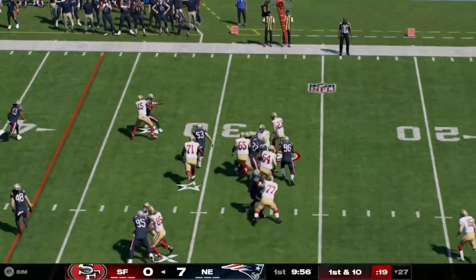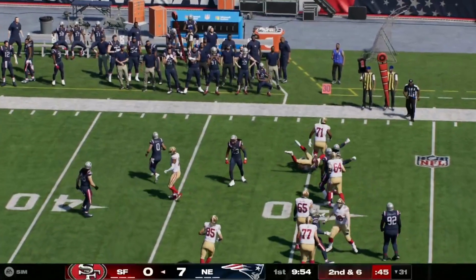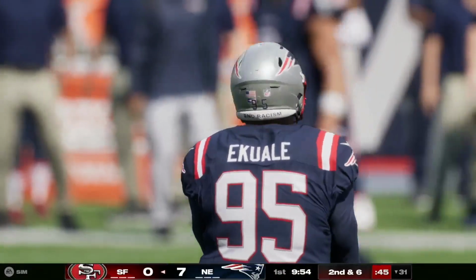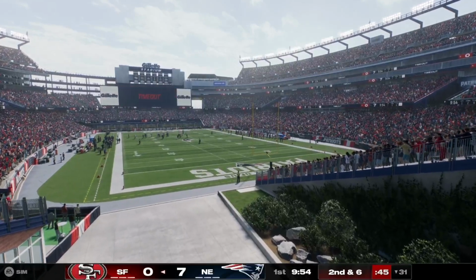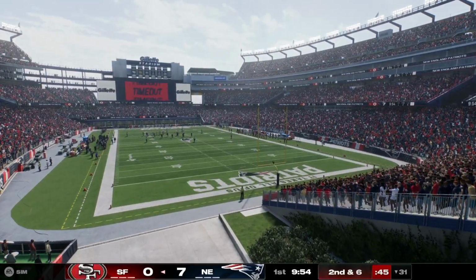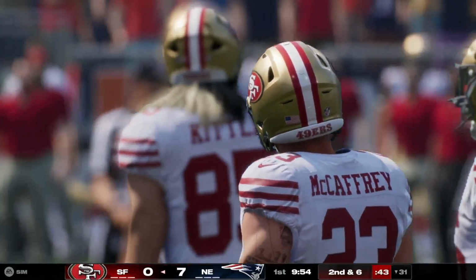Here's Christian McCaffrey to get things started. And he finds a little bit of space. He'll take this forward for a gain of 4. Now after the run, we get a stoppage for an injured player. Athletic training staff looking at him, so we'll step aside.